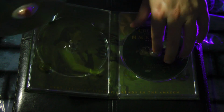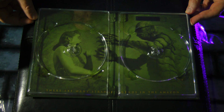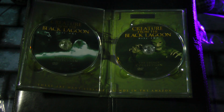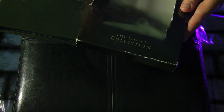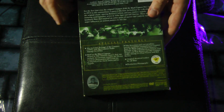And if we pop the discs out, just take a little look at the disc art. There we go. Yeah, the Gillman costume, I gotta say, was really fantastic. Just an amazing piece of both costuming and makeup. And also just the expressiveness of it, how the gills would kind of move and pulse as he was breathing out of the water and stuff like that. It's really quite impressive. And then, of course, it changed over the course of the films, in particular in the third one, where they tried to make him more human, and he looked quite a bit different in that one than he did in the previous 2.